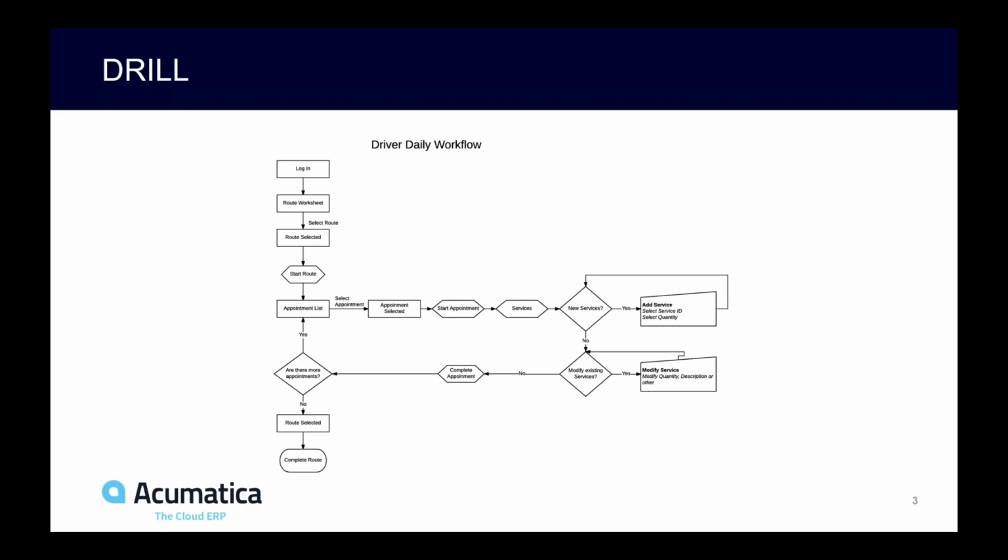So a usual drill from the routes management is as it's shown in the screen. Usually the staff member logs in using the mobile app. He's going to be selecting the route assigned to the staff member. Next step would be to start the route. He will identify the first appointment. At the customer location, he will start the appointment, add any information to the service, any information related to extra inventory items or pickup delivery items.